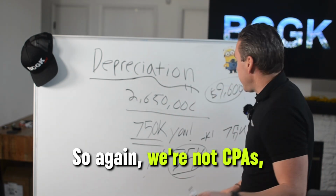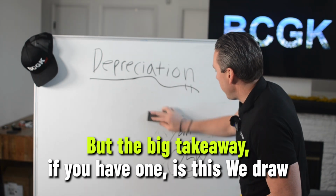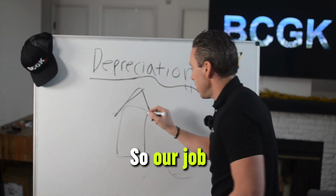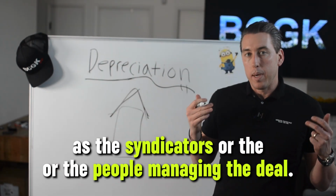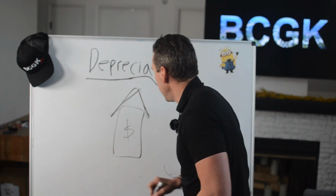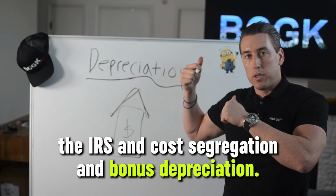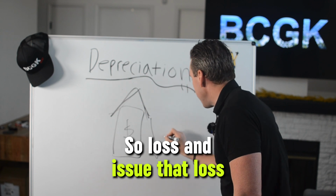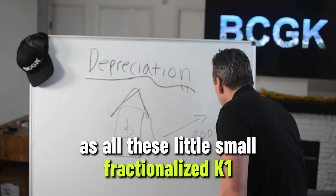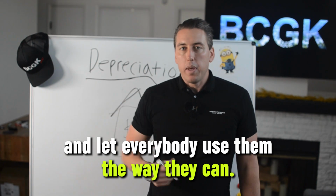Again, we're not CPAs. We're not saying what you'll be able to use or not use on your taxes. But the big takeaway, if you have one, is this. Let me draw our building. Our job as the syndicators, the people managing the deal, is to take this building that is making money but show a big loss on paper, thanks to the IRS, cost segregation and bonus depreciation. We show a loss and issue that loss as all these small fractionalized K1s to all of our investors that are part of the deal, give them back to everybody, and let everybody use them the way they can.